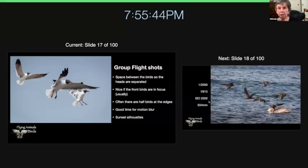Flight shots can be shot in groups, of course. Birds often fly in groups. Roseate spoonbills fly in groups. Cranes, sandhill cranes fly in groups. The best group shots for me have a little space between the birds, or at least their heads. I want to see all the heads. I don't want to see a head stuck up another bird's rear. It's nice if the front birds are focused. If you have to focus on just one plane of bird, try for the front.